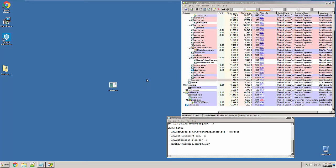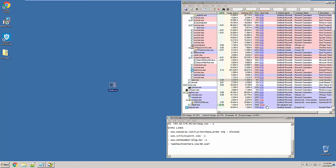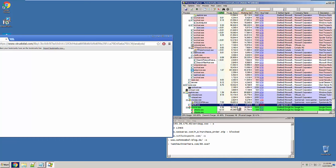Does it? Yeah. So if you want to run it again, they can see it. Yeah, I'll go ahead and run it one more time. See, it injects into memory. What is this? We'll see what it is.